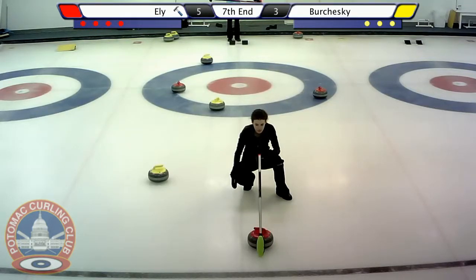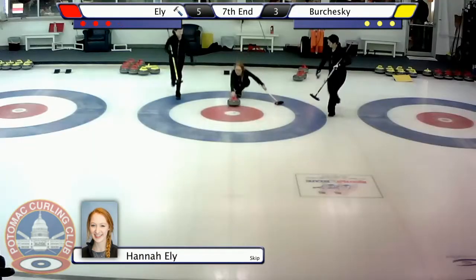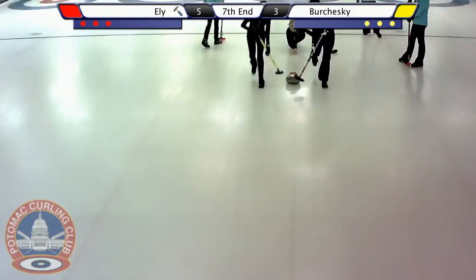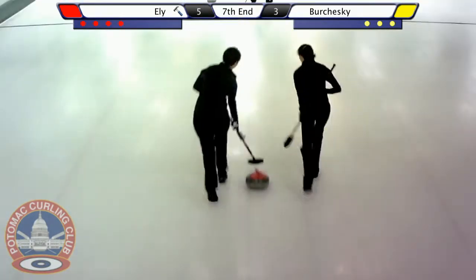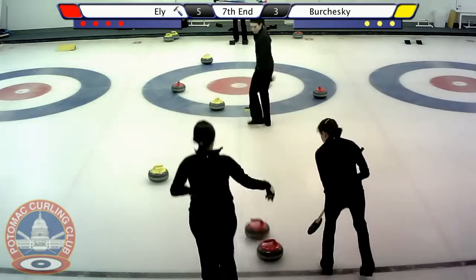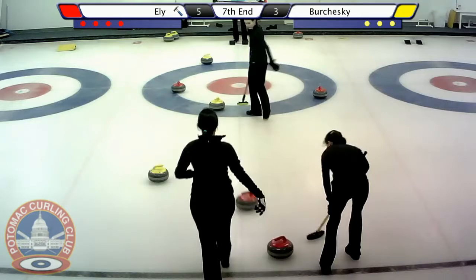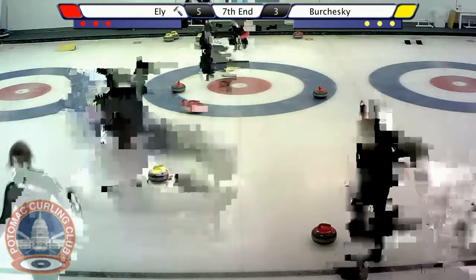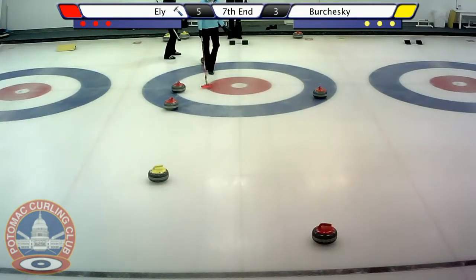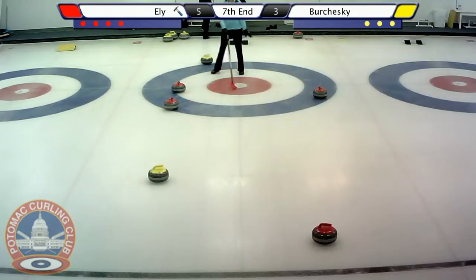It looks like Ely's going for that fantastic run back again. With a lot of weight on it. Gets the hit. Runs it back into the yellow. And sticks around. Two fantastic run backs in a row. One for second, Abigail, and one for Skip Hannah.